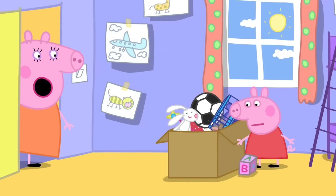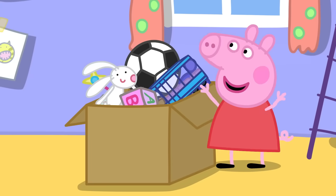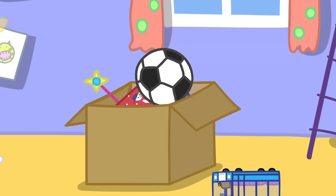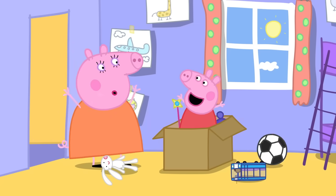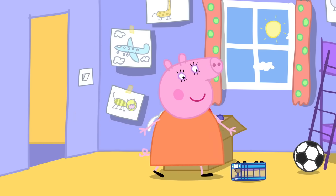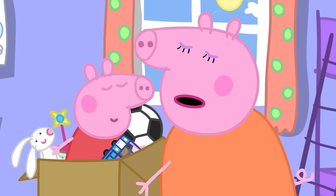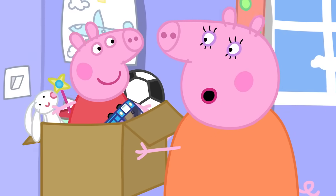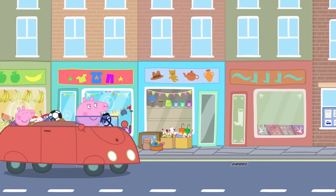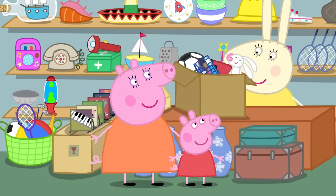Peppa, have you decided what you're giving away to the charity shop? Yes, all of this. Whoa! Today, Peppa is giving some of her toys and clothes to a charity shop. This is called donating. Away we go! Whee! Charity shops sell donated items and use the money to help people.